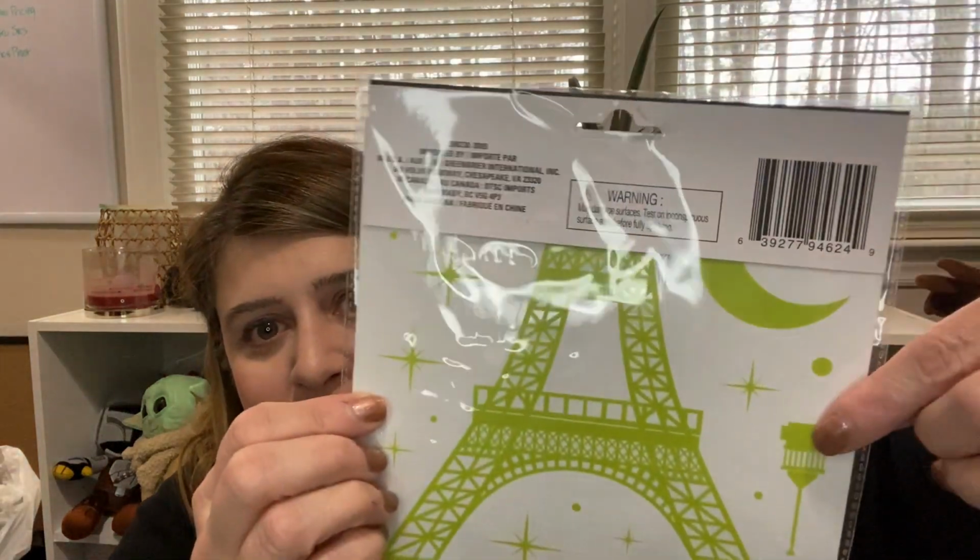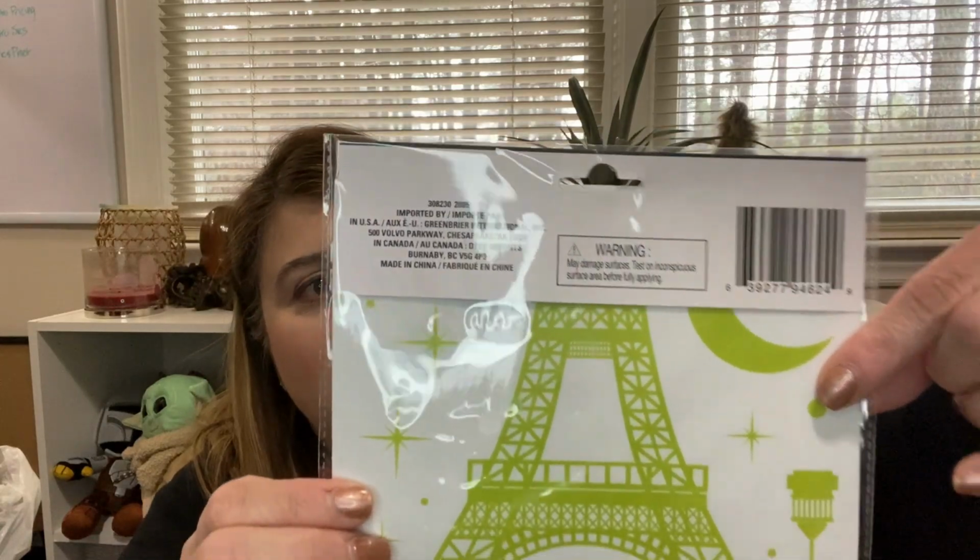And this is imported by Greenbrier, and you get 2 sheets in here, and it looks like it gives you all the pieces of the Eiffel Tower. I keep thinking that this little thing is a glow-in-the-dark man, but it's not, and it just says, I love Paris. And these little sunbursts, and there's a little moon, are also part of the glow clings, which I think are so cool. I love Paris. I do.